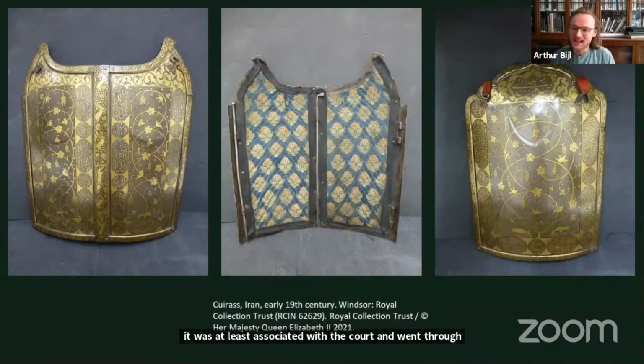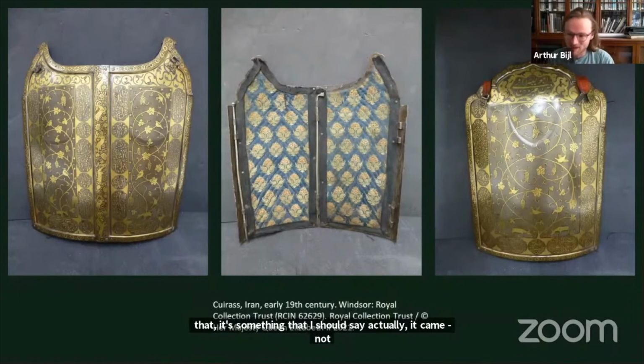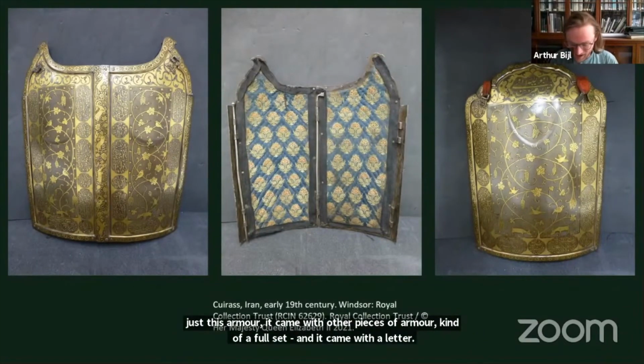And once you know that, I should say, it came not just with this armor, it came with other pieces of armor, a full set. And it came with a letter, and I'd like to read a little bit of the introduction to give you a sense of the diplomatic language going on at the time.